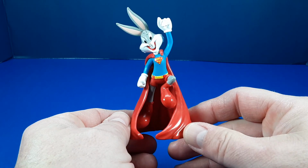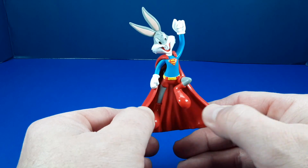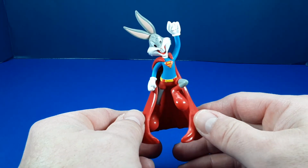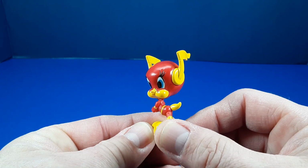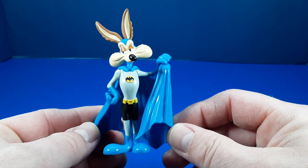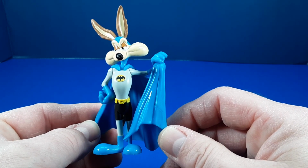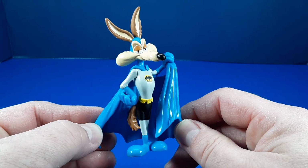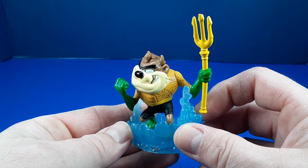There's Bugs Bunny as Superman, sculpted in a flying pose. His cape keeps him elevated. Tweety Bird as the Flash. Wile E. Coyote as Batman. Totally appropriate since Wile E. Coyote once ordered a bat suit from Acme Inc. The Tasmanian Devil as Aquaman.